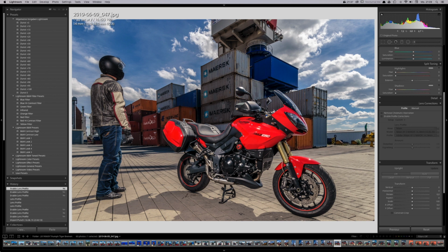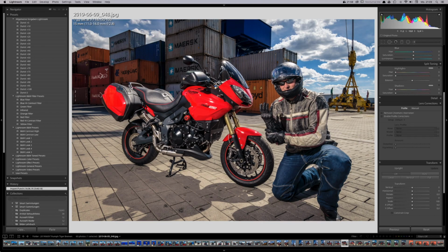Same here. The bike is more towards this end, and it's quite disproportionate. The rear wheel looks okay-ish, and this one is an egg. It's not a wheel. And here I've got a bobblehead. But yeah, 14 millimeters. That's normal shooting from this.